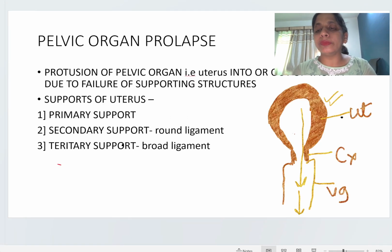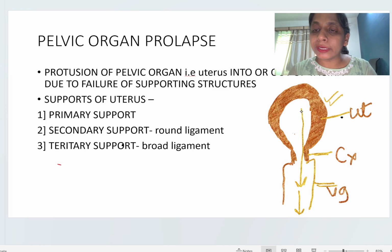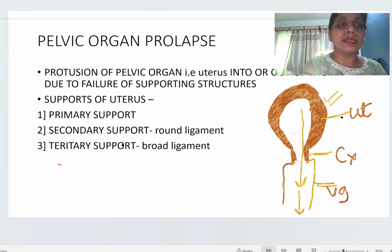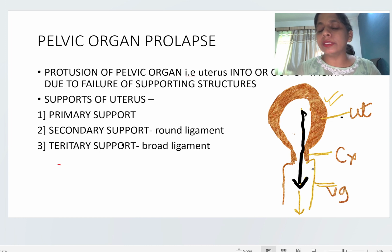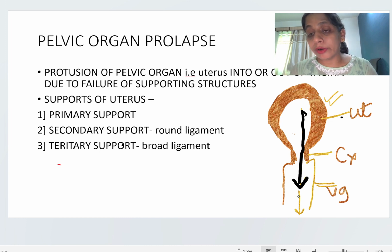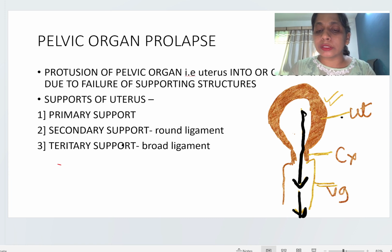You all know that this is the uterus, this is the cervix and this is the vagina. Due to the force of gravity, there are increased chances that this uterus, because it is a very massive organ, can come inside the vagina or even come out of the vagina. But this usually does not happen.